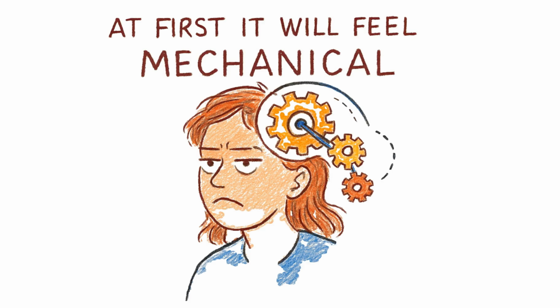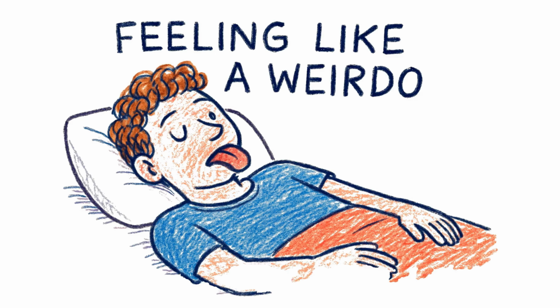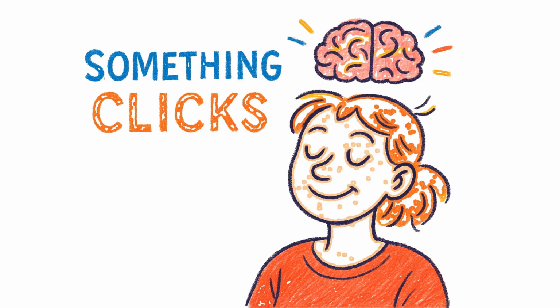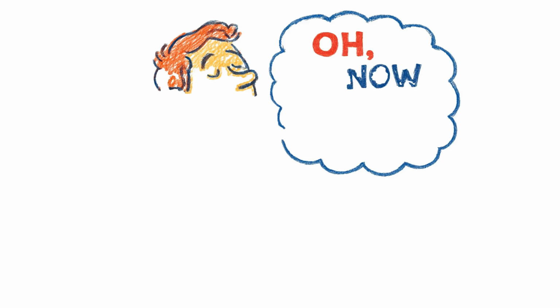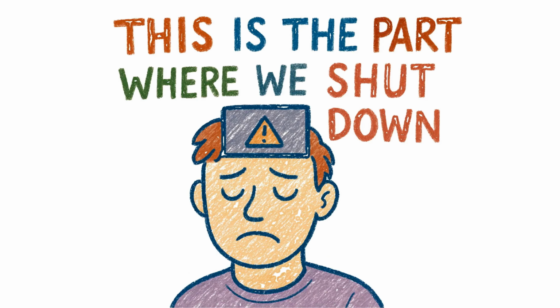At first, it will feel mechanical. You might lie there feeling like a weirdo trying to relax your tongue. But if you stick with it, something clicks. Eventually, your brain recognizes the pattern. As soon as you drop your shoulders, your brain says, "Oh, I know this routine. This is the part where we shut down."